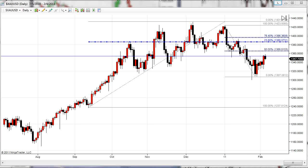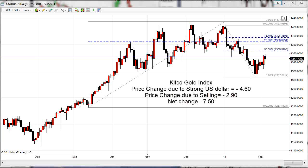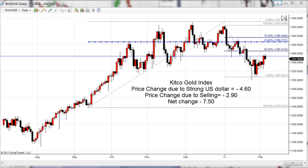About 11 a.m. in Honolulu, Hawaii, Friday, the 4th day of February, and this is the Daily Reports Weekend Review. Gold is currently trading off about $7.5 this morning. The predominant change is not really due to normal selling. That's only causing it to be off about $2.90 currently. Strength in the U.S. dollar is also tugging at it, giving it a negative 460 this morning.